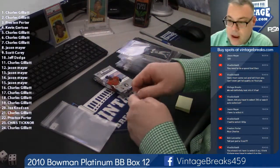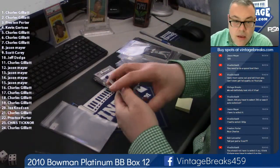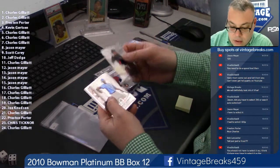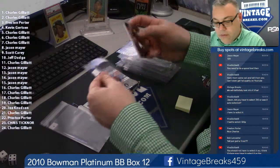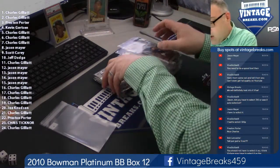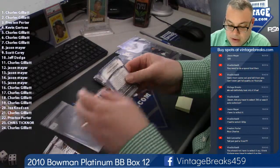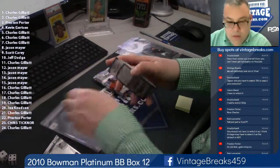All right, here's spot 18. Charles J. Posey. Pull the gold Trout. Gold refractor. Not the auto, but the base. Still very nice card. Still not done yet. I feel like there's still something hiding out in here.